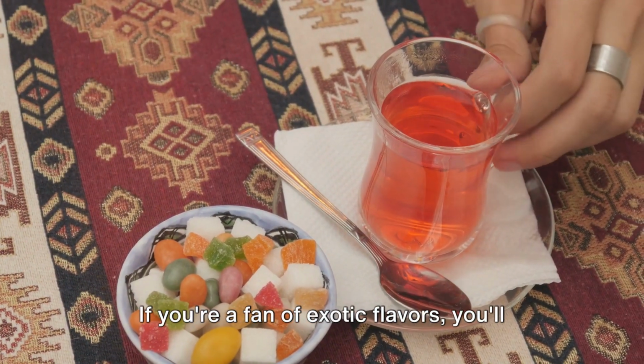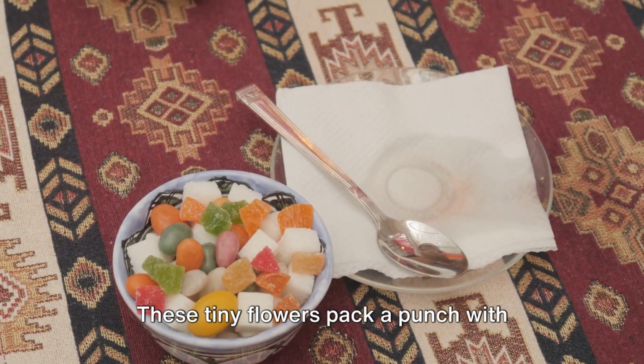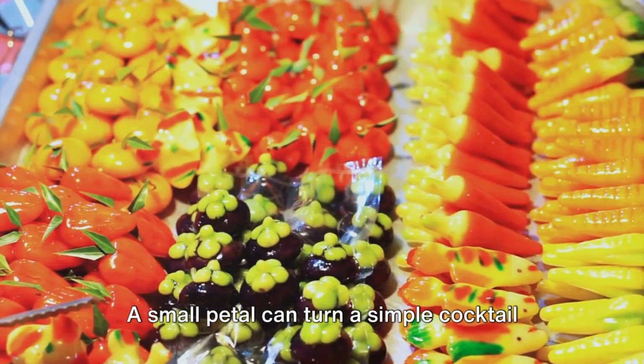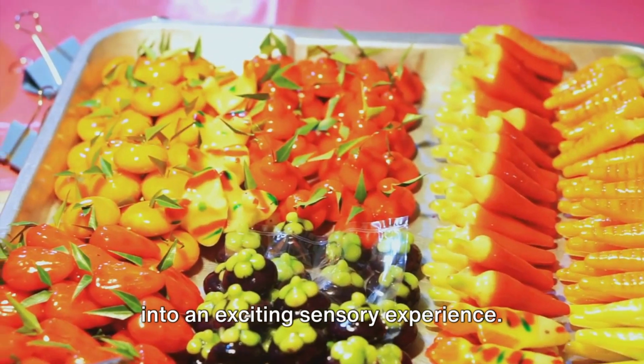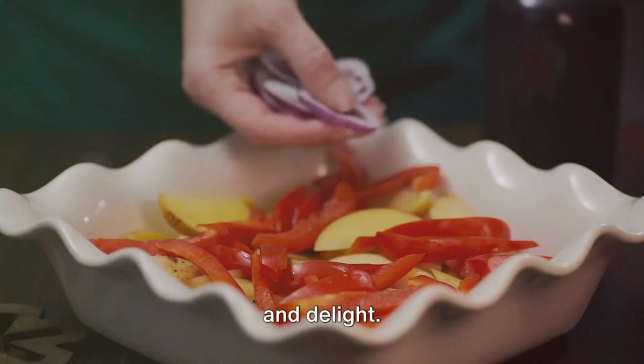If you're a fan of exotic flavors, you'll love the Szechuan buttons. These tiny flowers pack a punch with their electrifying, fizzy taste. A small petal can turn a simple cocktail into an exciting sensory experience, or sprinkle them on a chocolate cake to create a dessert that's sure to surprise and delight.